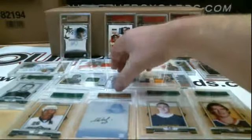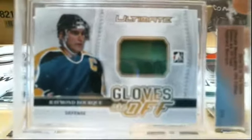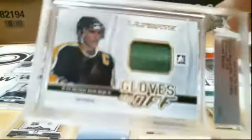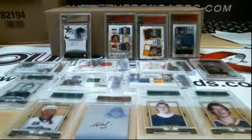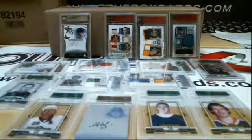The Bork is out of 15, number 2 out of 15. There was a Timu Solani Super Swatch, awesome patch out of 3. It said Ducks, like the patch was the Ducks. It was awesome. I'll show you after.